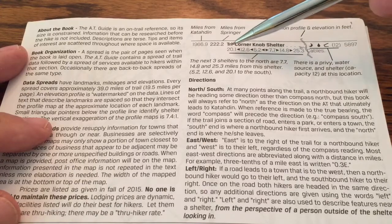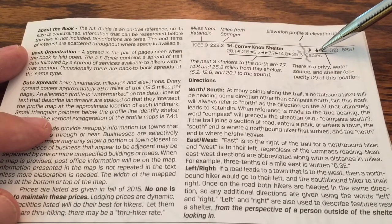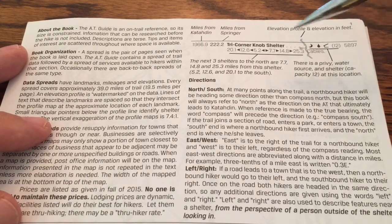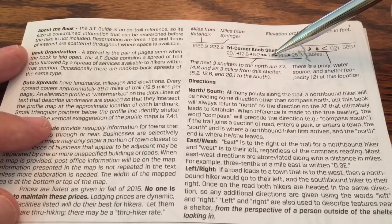Here's your breakdown of what all the shelter stuff means. Your good water source. You've got a privy. You've got bear cables. That's a big shelter if it can hold 12 people. And here's your distance. That's the distance back to the previous shelter. There's your distance to the next shelter.